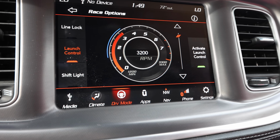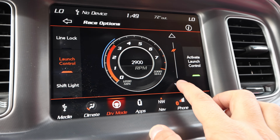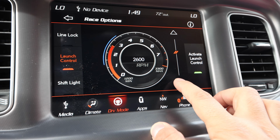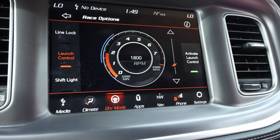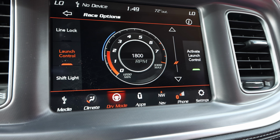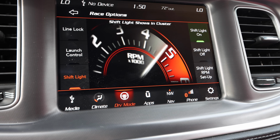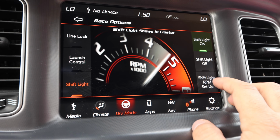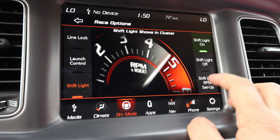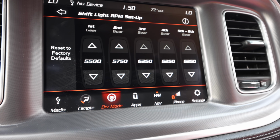After that, we also have the launch control. This allows you to set the RPM depending on the track conditions and what RPM you want to hold that engine at when you're ready to launch. Now another useful tool is the shift light that shows in the cluster. This lets you turn on the shift light, and choose the shift light at different RPMs for each individual gear to get the most out of your driving and the gears.